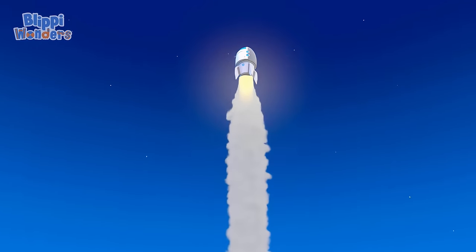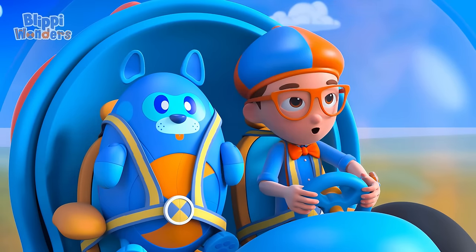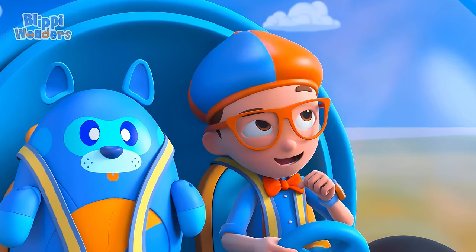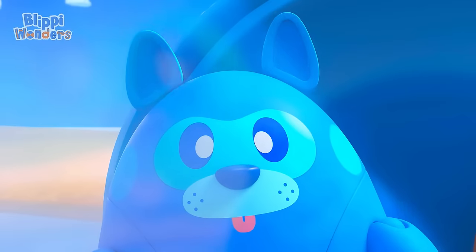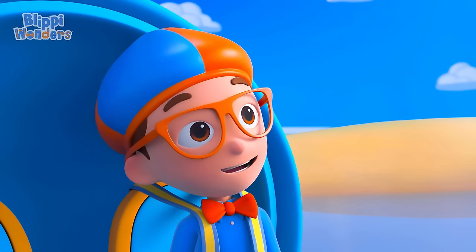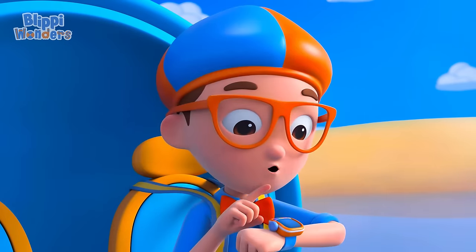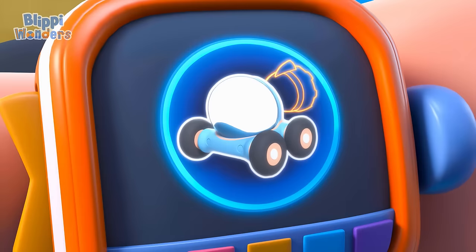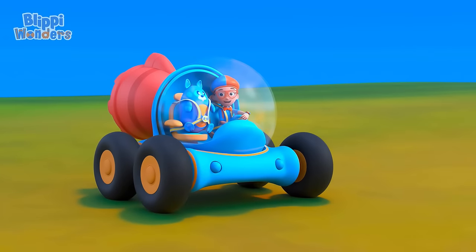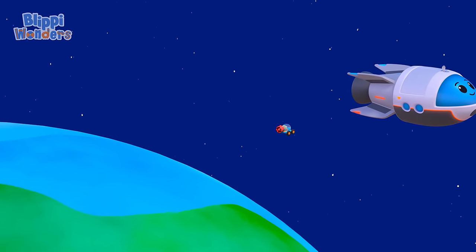I'm so excited to watch the rocket launch, Debo. Wow! It must be so cool to go to outer space. I wonder, what's it like to be an astronaut? Great idea, Debo. Let's fly up to space and find out. I'm gonna need a rocket booster. Rocket booster confirmed. The Blippi-mobile is ready for adventure. Blast off! There it is, Debo.